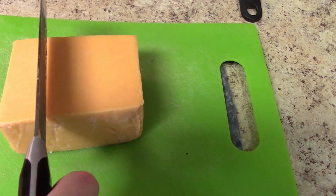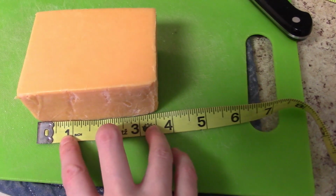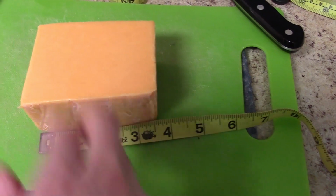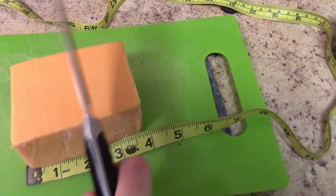I think I will actually get a ruler for this one. Okay, so this actually worked out really well. 3.5 inches long, so each serving is going to be half an inch. It doesn't have to be super, super perfect. I just want to make sure that I'm eating enough food every single day.